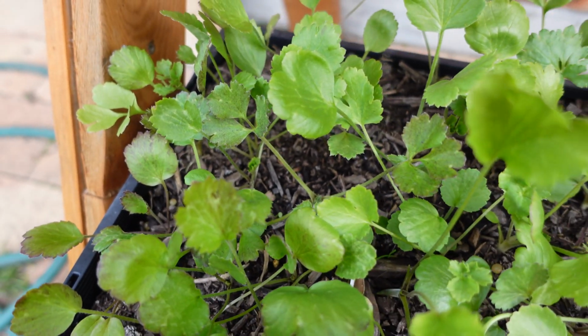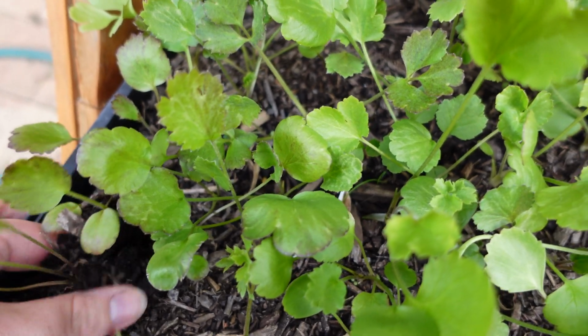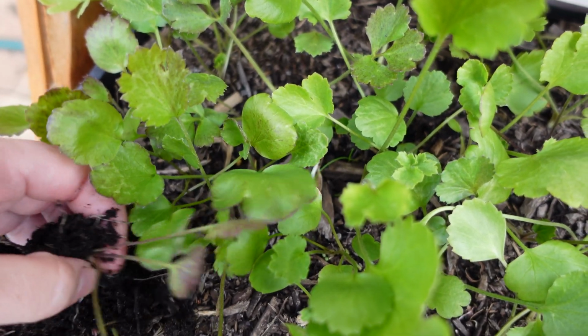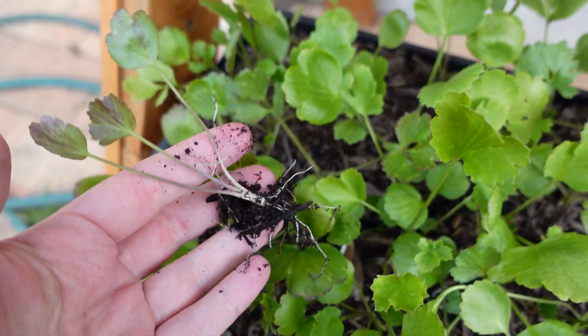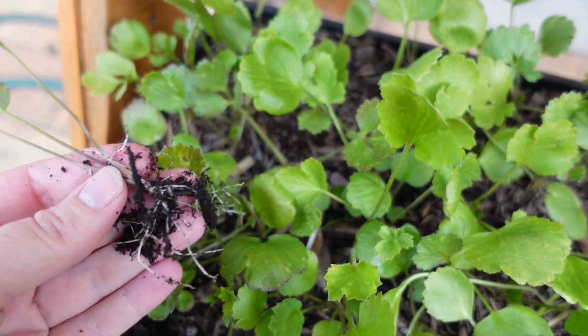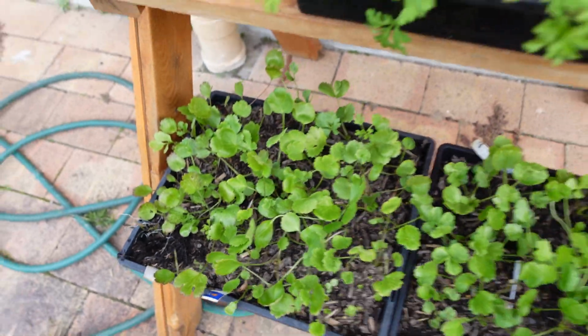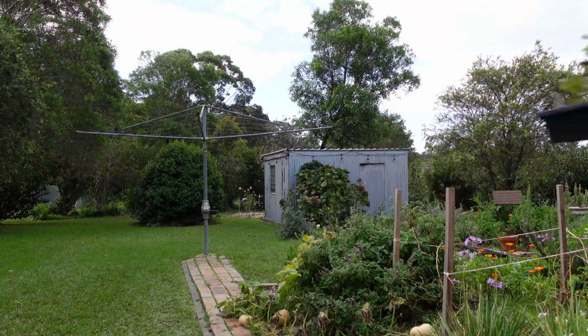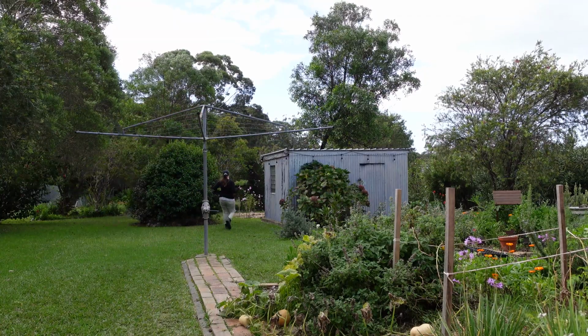That just means they need more nutrients. They're really packed in here and they need to be planted out for them to grow well and not have that kind of purple colouring. Just means they're lacking in nutrients. So you can see the root development here is really great, and this is definitely time to get them in the ground. So I'm going to take these down to some garden beds that I have prepped and get them in the ground.